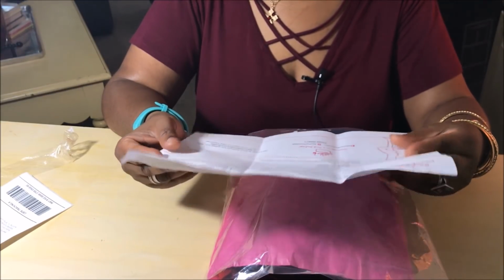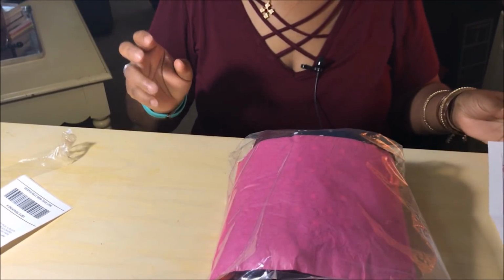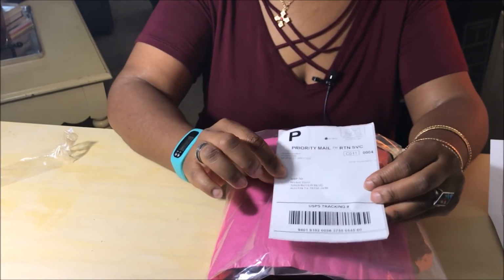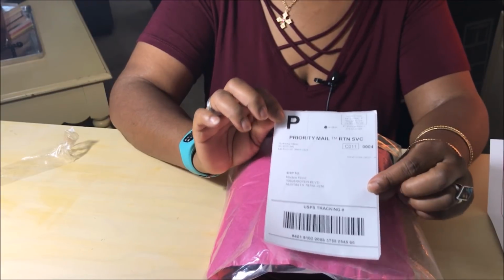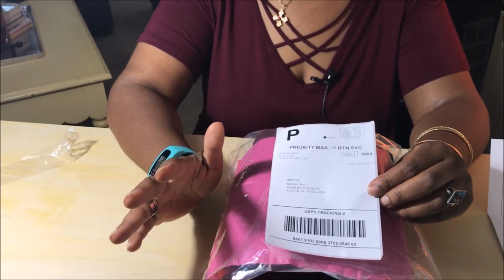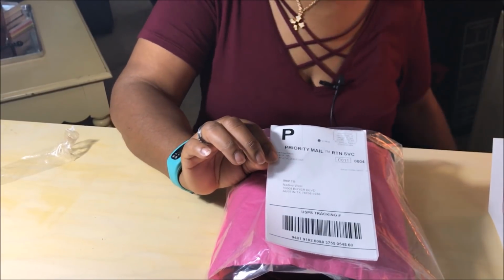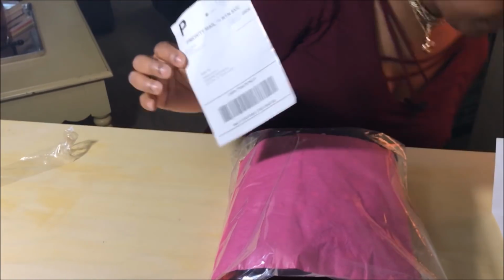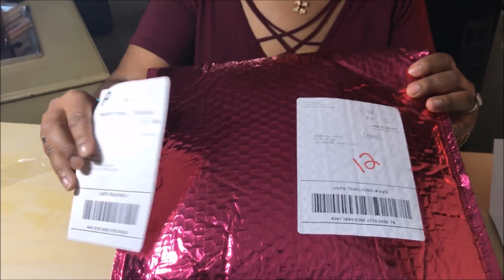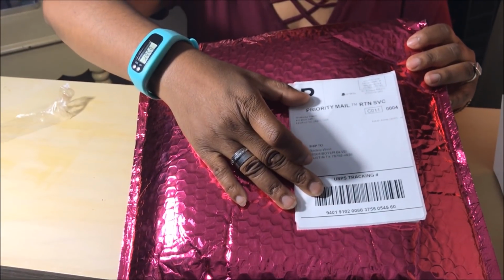So let's see what this bag looks like. The other thing that they send you, I will tell you this, is a priority shipping label to return items that you do not want, items that you do not like, items that you don't feel are exactly your style. What you do is you put them right back into the same bag that they came in. You affix the label here, and you can send it back to the company.